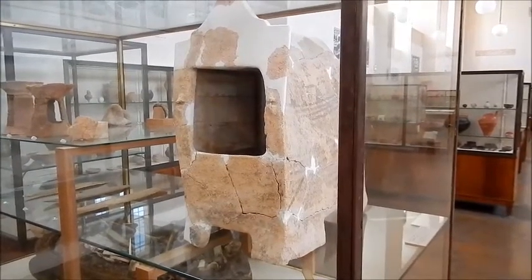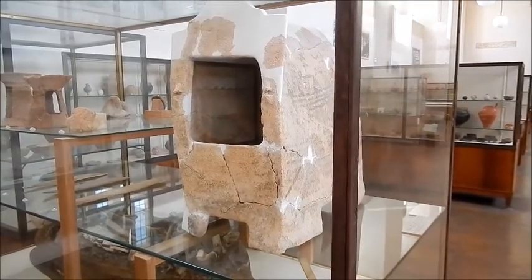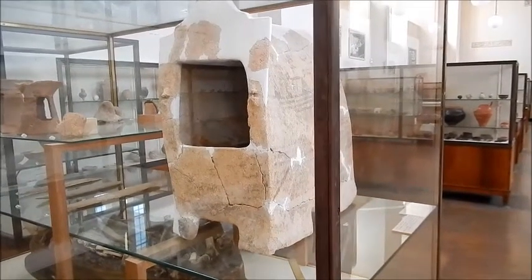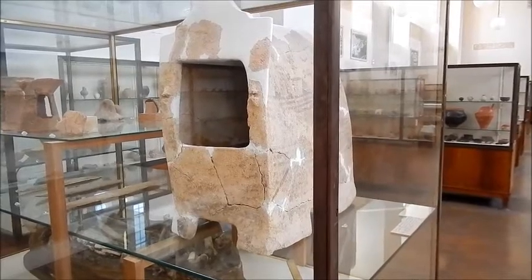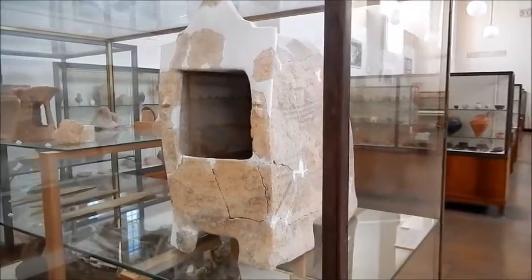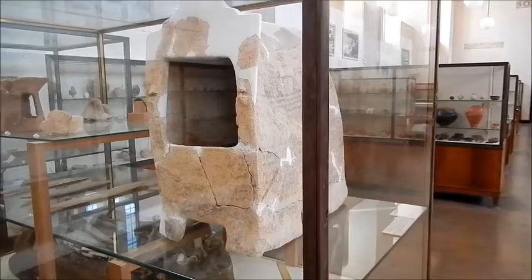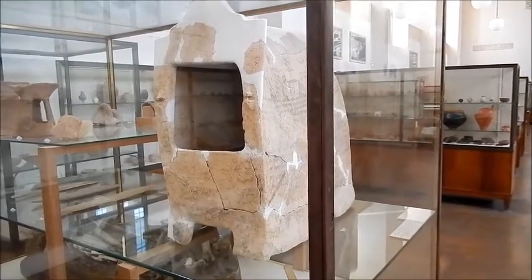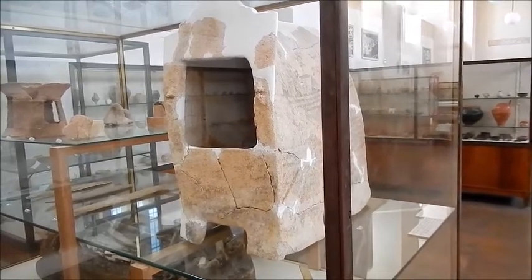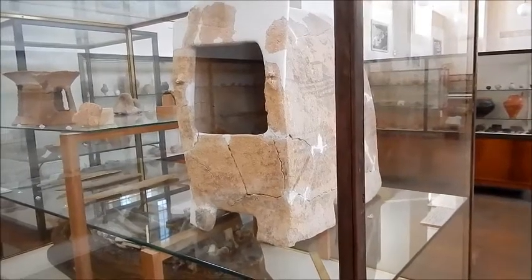This is an ossuary that dates back 6,000 years according to the information here. The ossuary is used to store the bones after the body has decayed. The burial process was two-phased. The first part was to allow the body to decay and be reduced to bone, and then they would take the bones and put them in ossuaries. This was the secondary burial, and that's what that ossuary contained, someone's bones.